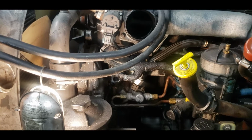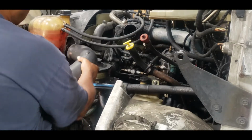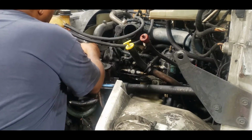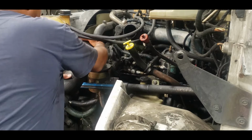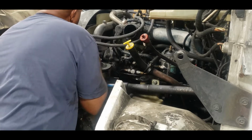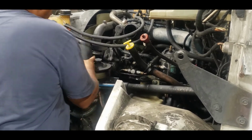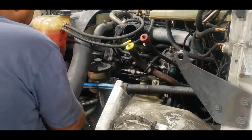Well, last but not least, we have the remaining hose that is supposed to go from the charger air cooler to the intake manifold. So I'm not going to put that on the intake manifold at the moment. I'm just going to put the hose onto the charger air cooler, and I'm going to aim the intake hose to the ground, to the floor, and if there's any remaining engine oil in here, it can actually blow out on the tire here.